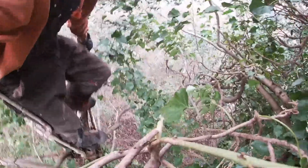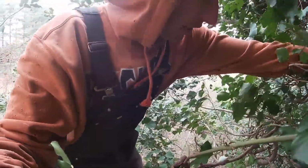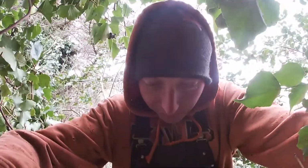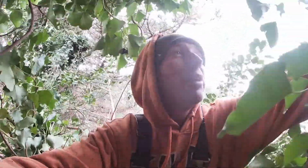I'm gonna stand up on my right foot down here. I'm up on top of this crotch at the very tippy top of this dead side. It's not dead, but it's got a hollowed center. All trees are dead on the inside, by the way. But once a lot of water gets in there and starts eating the wood, your tree becomes a lot less sturdy and sometimes less healthy.